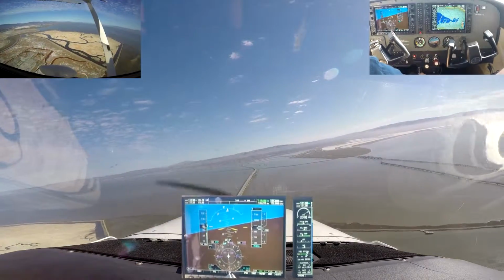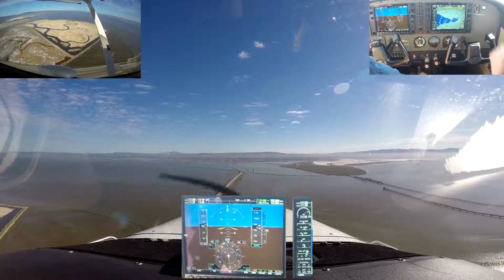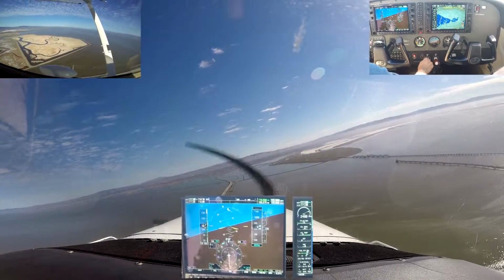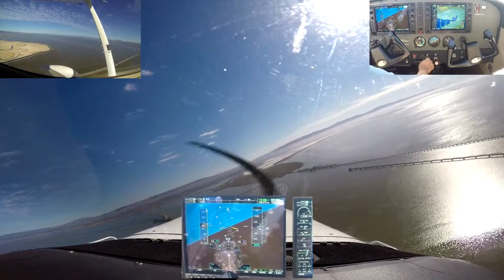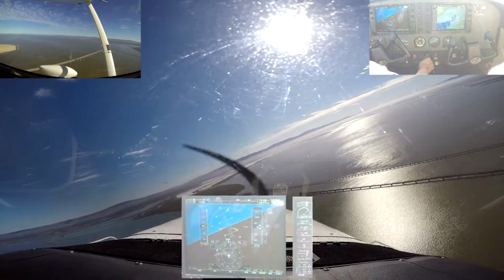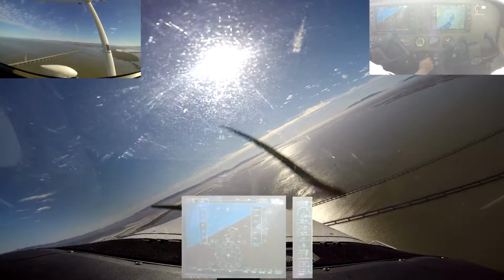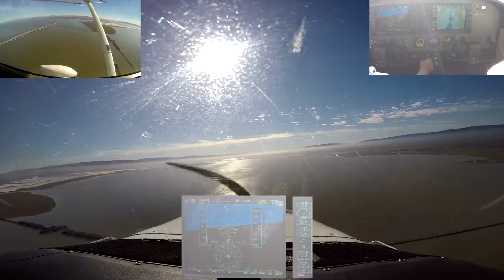Another thing too is, as we turned on the final, we were still doing about 85 knots even with full flaps. So go ahead and turn downwind. And what I'd like you to do is start to slow the plane down sooner, to get down to about 65 knots on final. Okay. And we'll wait to make that turn to final a little longer so that you have a longer final. As it was, you were just kind of down to it. So these are all little things.